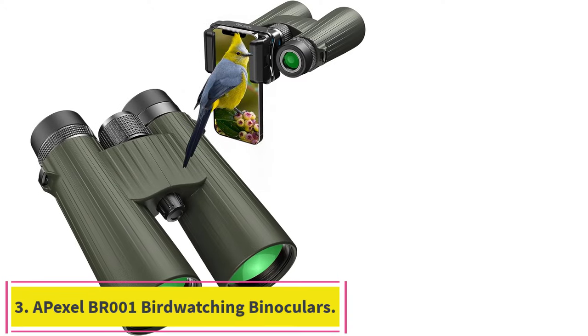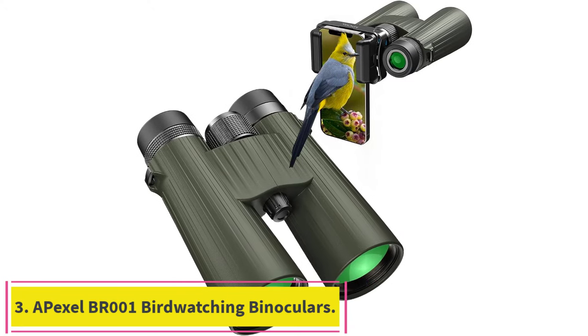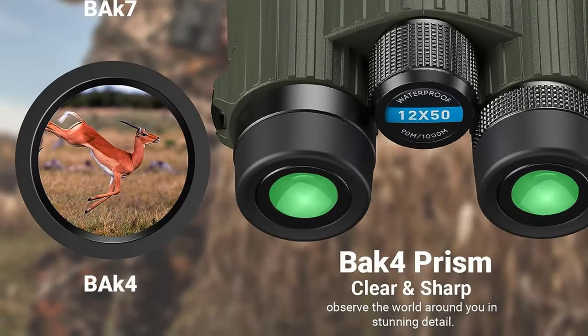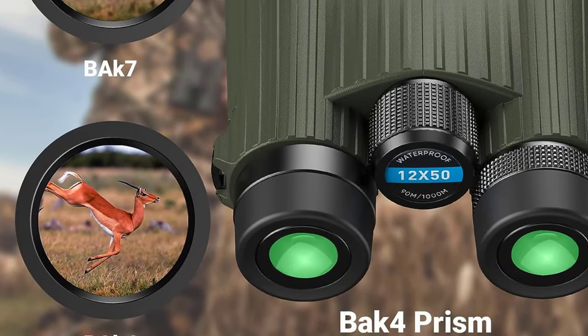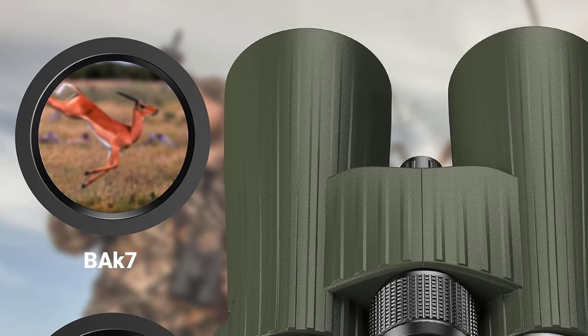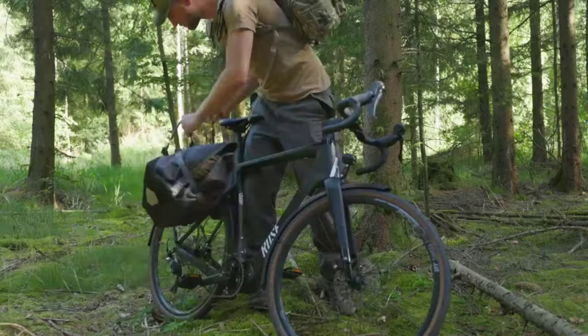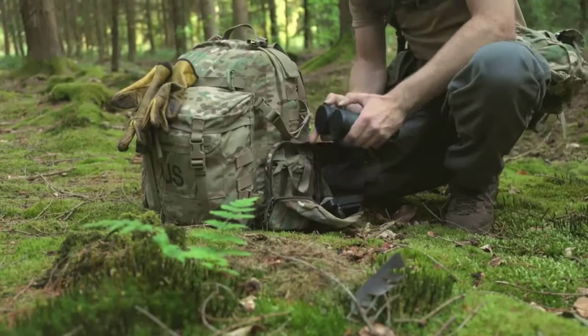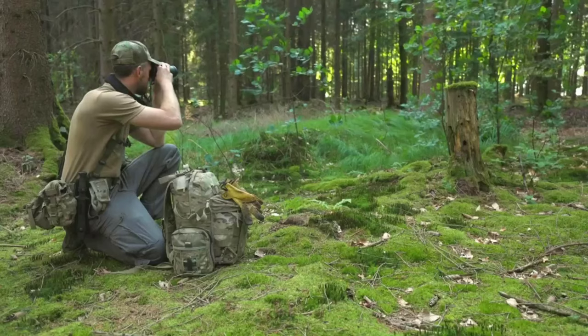Number 3, APexel BR001 Birdwatching Binoculars. Spotting a rare snowy owl or, much rarer, California condor through your binoculars is all well and good. Actually, spotting that condor is great, given that there are scarcely 330 of these majestic creatures living in the wild at present. But what's even better?